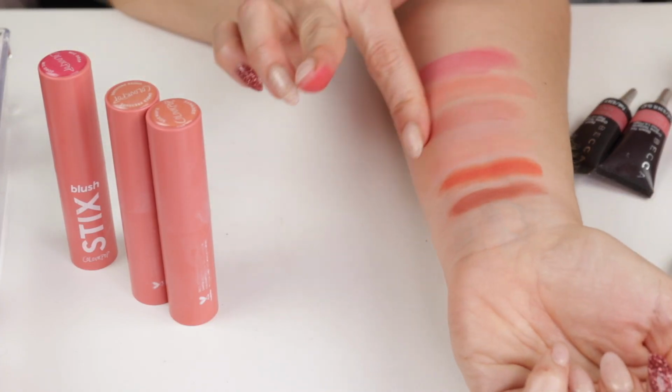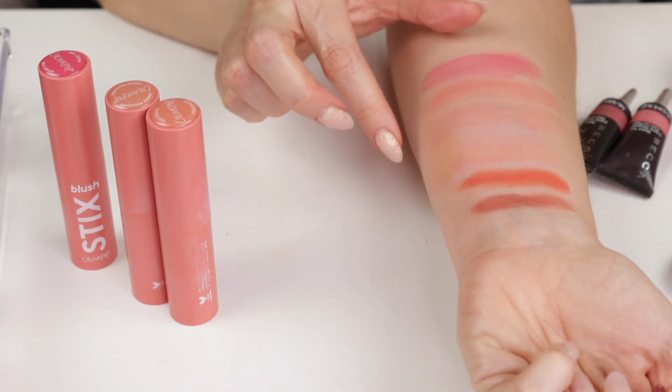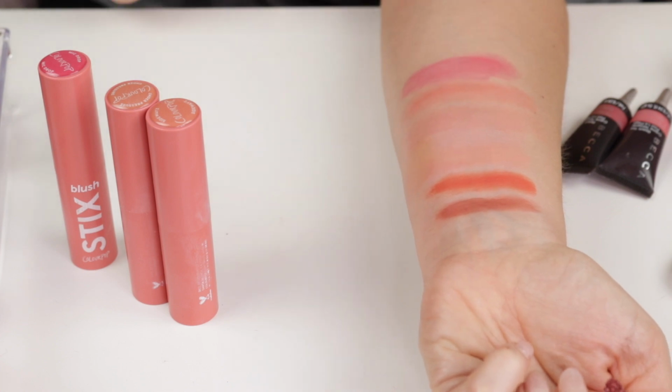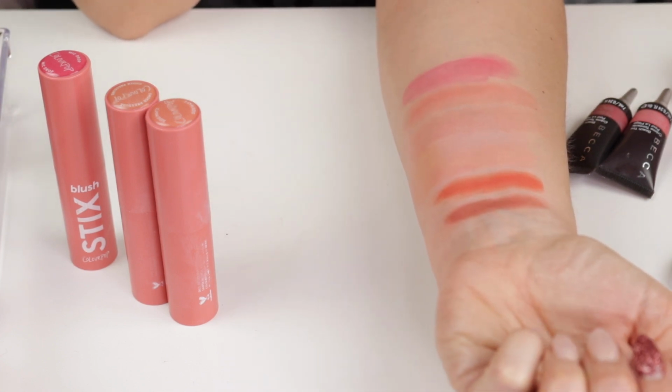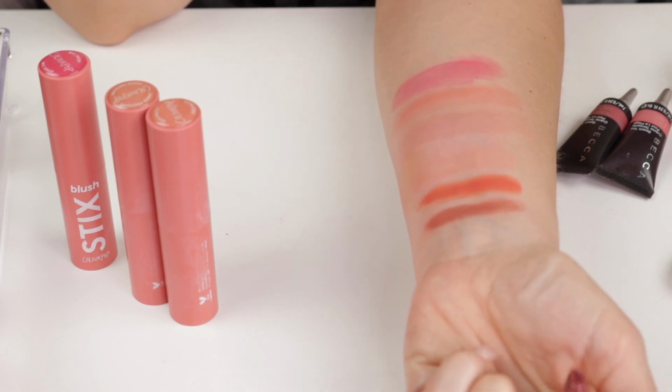This sheeny one, I don't know what I was thinking. Is it technically a highlighter? No, it's a blush. Why did I buy a sparkly blush? It's not super sparkly, but it is kind of shiny. I just don't see myself using these, in all honesty, so I'm gonna pass them on.